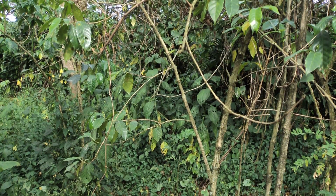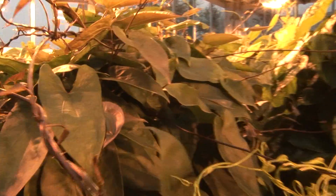If we look at it in terms of climate change also, different plants might have different adaptations. So if one crop fails, then we'll have another choice. And what we're trying to do is to find out the variation between these plants.